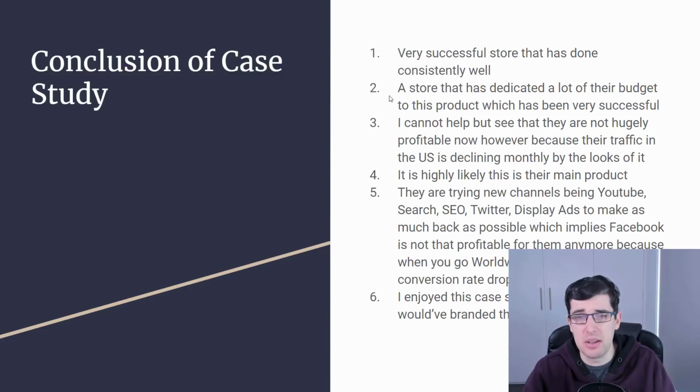All right, and we're seeing that they're going worldwide and tier 1. So it's likely that they got this successful in the US, and it's become very difficult to be profitable because it's a $30 product, and they're selling it for that, and it probably costs $10 or something like that. I don't know. And so they're trying cheaper countries to get sales, which can definitely work. But it's important you know that your conversion rate will drop from that. And why? Because your store is in USD.